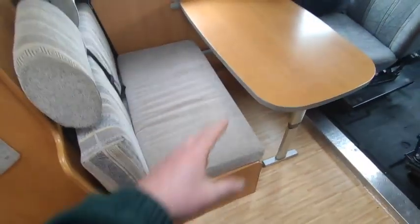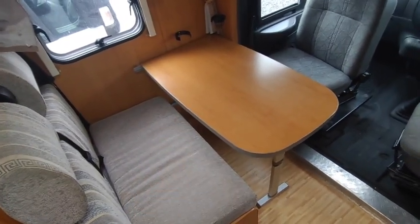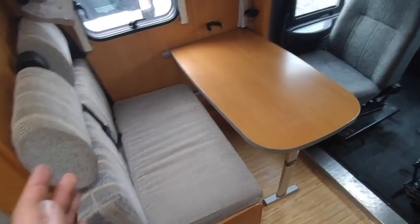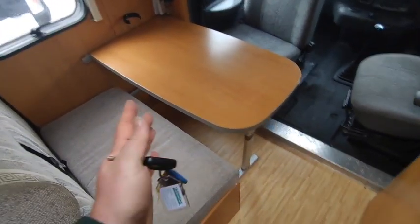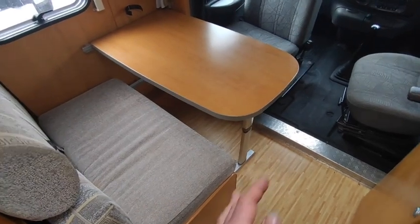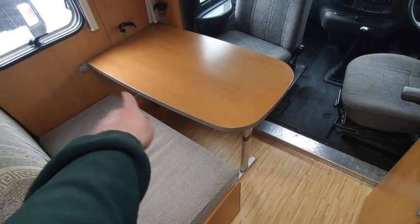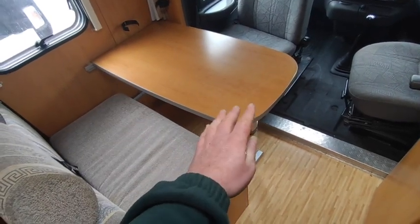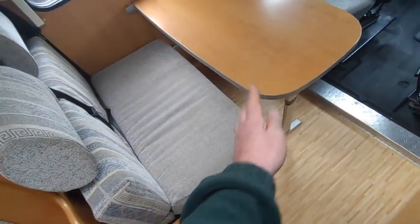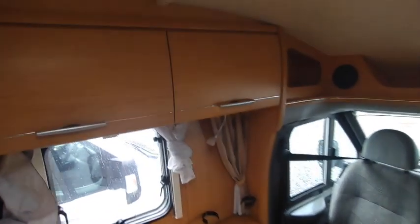Over here, this table can be removed. It doesn't have anywhere specific to live, because I went to the Hymer factory and they asked me what the British want. I said, amongst other things, we'd like a removable table and somewhere for it to go, but they didn't understand that, the Germans, so they like a table. So this can be dropped down to that row instead of this row. That folds in half, and you can make a single bed out of this, either by manoeuvring these cushions around, or you could get a flatter infill cushion made if you wish.